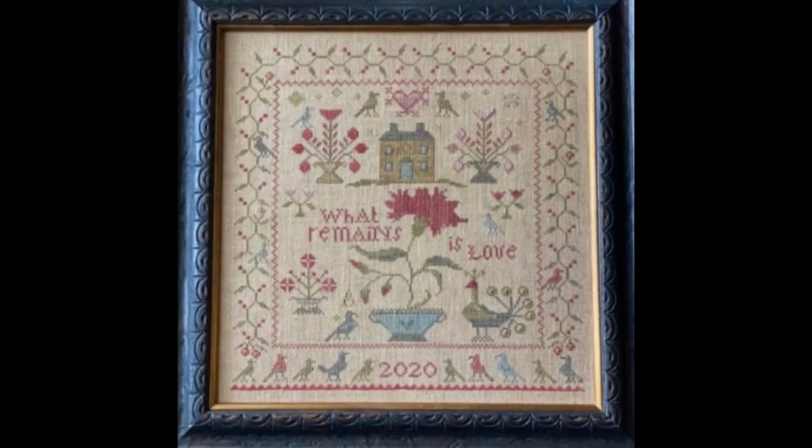Let's talk about Traditional Stitches. If you guys haven't heard, it is special time. They are releasing an exclusive Blackbird Designs chart called What Remains is Love. Isn't that beautiful? Traditional Stitches is located in Canada. I have ordered many things. I also recently joined the Lakeside Linen 32 count Fabric of the Month Club through Traditional Stitches.